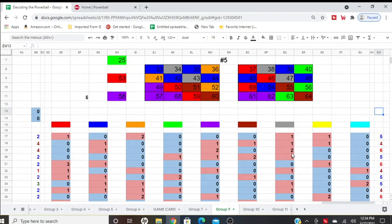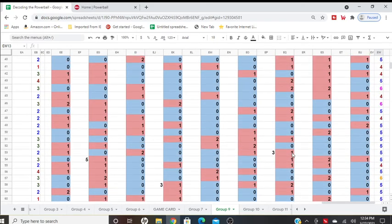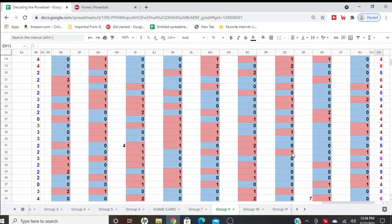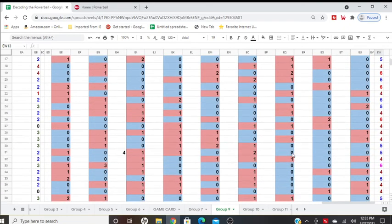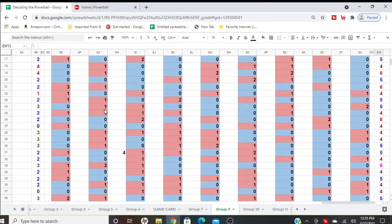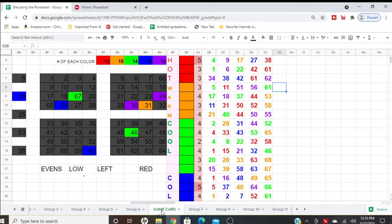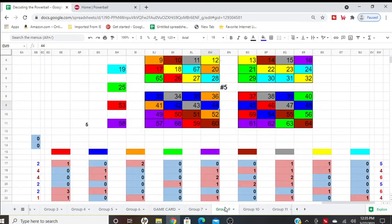Okay, so last one here for group 9. Don't really see anything. I do kind of like this blue one over here. Oh, the reason why I didn't take it is because none of these numbers are left. Okay, so that's it for group 9. So moving on to group 10.